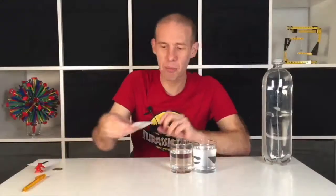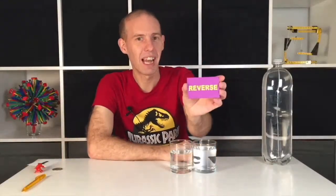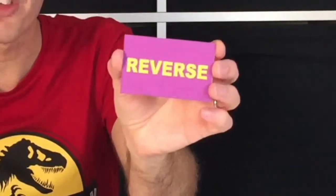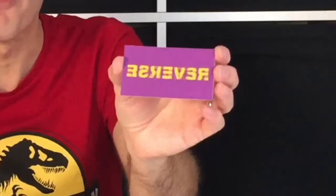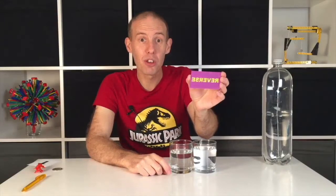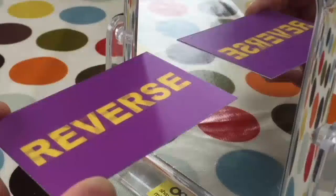I had this card printed. This card has two words on it. It has the word reverse, and then it also has the word reverse reversed. These are tiny little lenses all side by side, and it swaps between two slightly different images.